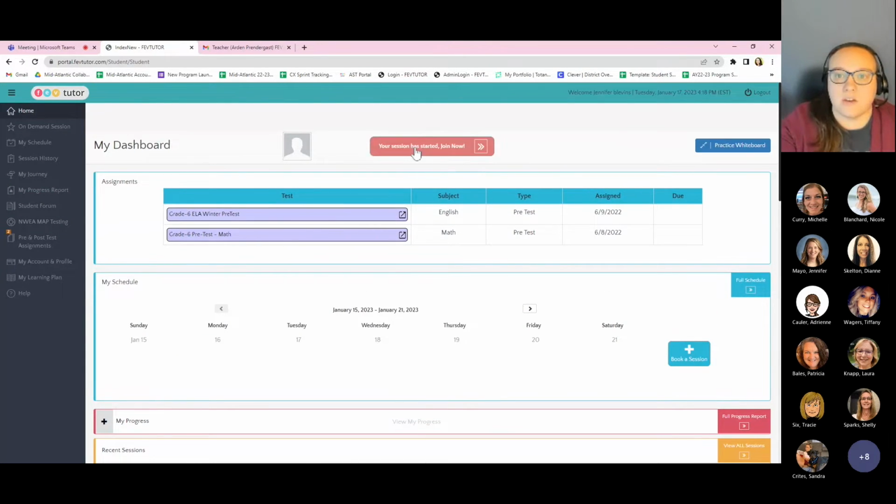And this right here, this bright red flashing button means that I have a session scheduled. So if students have signed up for a session and this is something that is already set up for them, they've either booked a session online, which is something that they can do, or they can also email our team to set up a regular schedule. If something has been scheduled for a student and it's time for them to join their session, they'll see a bright red flashing button. And so I'm going to go ahead and join now.